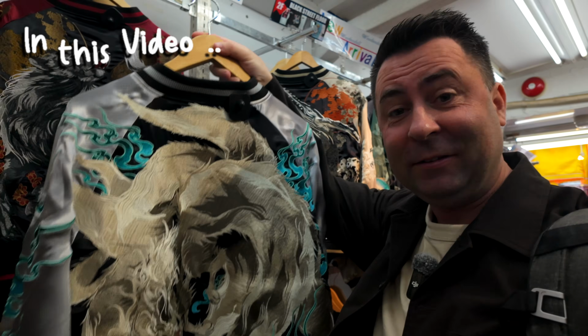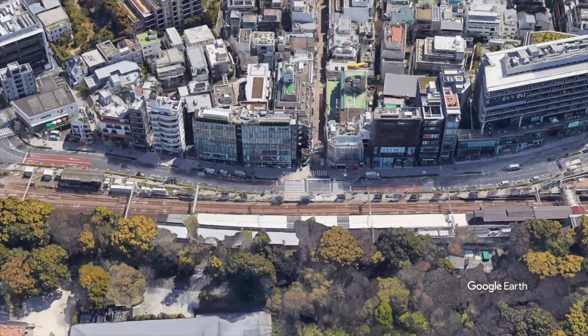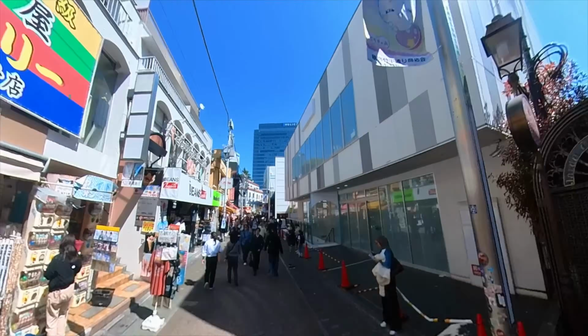Let's find out together. Welcome to another very beautiful day here in Tokyo. And today I have a very exciting video for you because I'm going to be taking you to Takeshita Street, one of Tokyo's most famous, potentially tourist trappy locations, famous for youth culture, street food, lots of colorful things. And the question is, is it worth the visit? Is it too touristy? I don't know. Let's go and check it out.